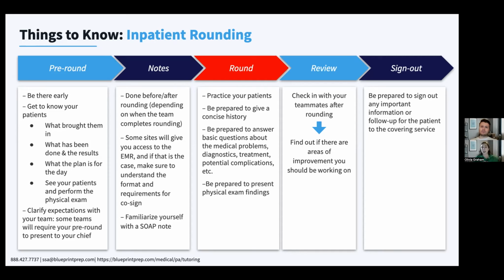You can have rounding that is just providers, versus sometimes you'll have the providers and the nurse there. If the nurse isn't there, when you're rounding in the morning, go talk to that nurse and say, "Hey, any events overnight, anything that happened that I should know about, any concerns that you have?" because they're there with the patient. Sometimes you'll even get pharmacists involved depending on the site you're at. Overall, you want to familiarize yourself with presenting patients and know their history, because you don't know what questions you're going to get asked.